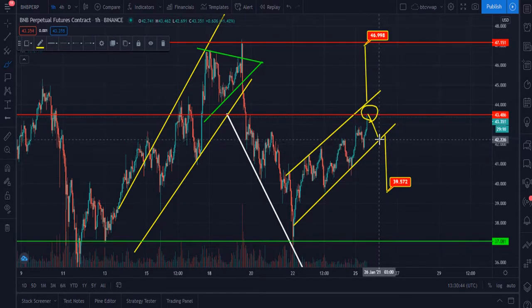We have to focus on this upper trend line, which is currently at 43.50, and this downtrend line, which is at 42.3. If any hourly candle closes above this horizontal resistance, then definitely it is going to hit $47. If any hourly candle closes below this downtrend line, it is not horizontal, which is $42.1, I think so, then definitely it will hit 39.5. Please note these levels.